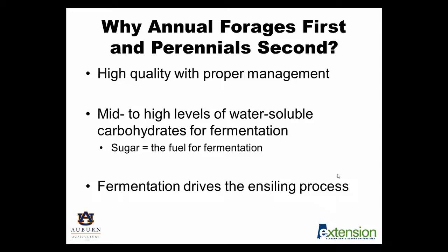So more specifically about annual forages first and then perennial forages second, we mentioned that really these are the three key points to why we first consider annuals over perennials in this system. So high quality with proper management, mid to high levels of those soluble carbohydrates, which are very important for the fermentation process with baleage production. And that really is what drives us to have a high quality forage product that we can use later on.